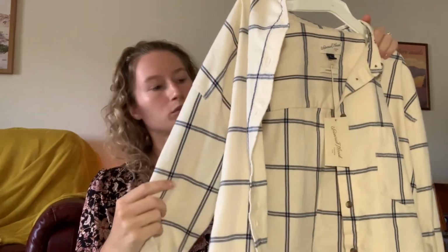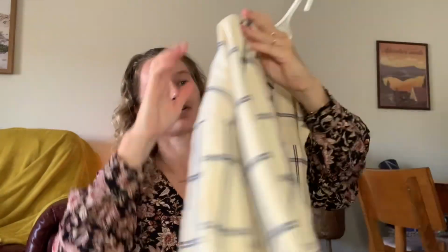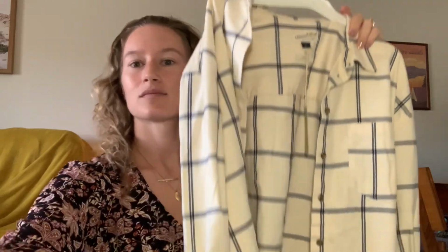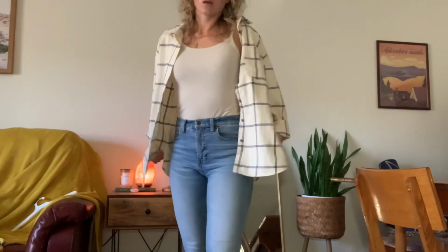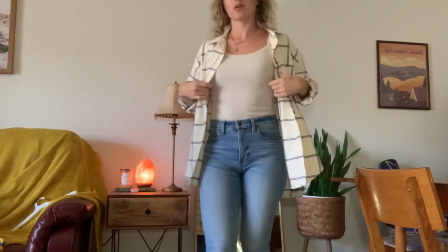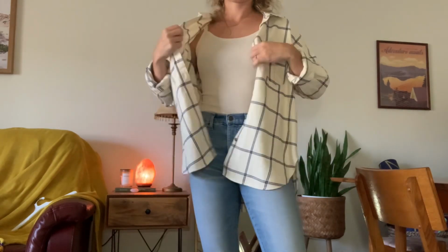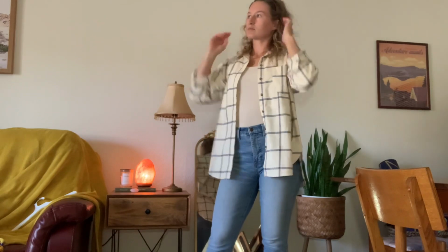Okay, so next up we have this really beautiful flannel. It's super, super soft and it's like an oversized fit. Thought that this would be cute paired with jeans or leggings. Okay, so I went ahead and paired this with my favorite Lucky jeans and a cream tank top, as well as some brown boots. And again, it's just really, really soft and would be perfect for those chillier fall days.